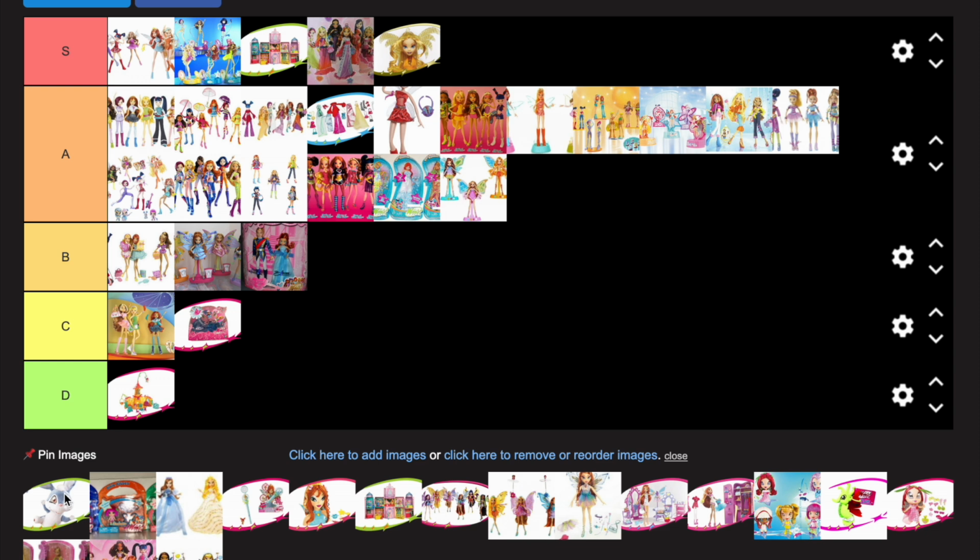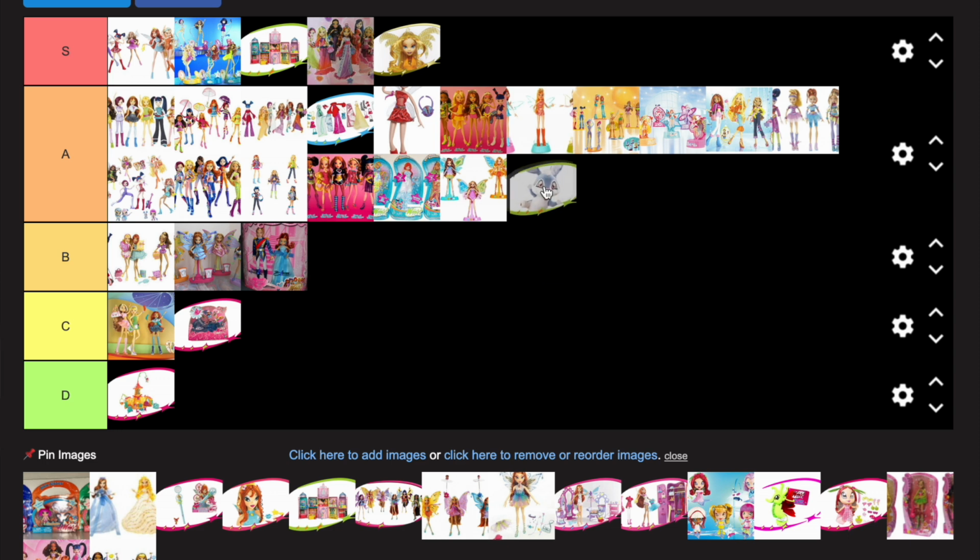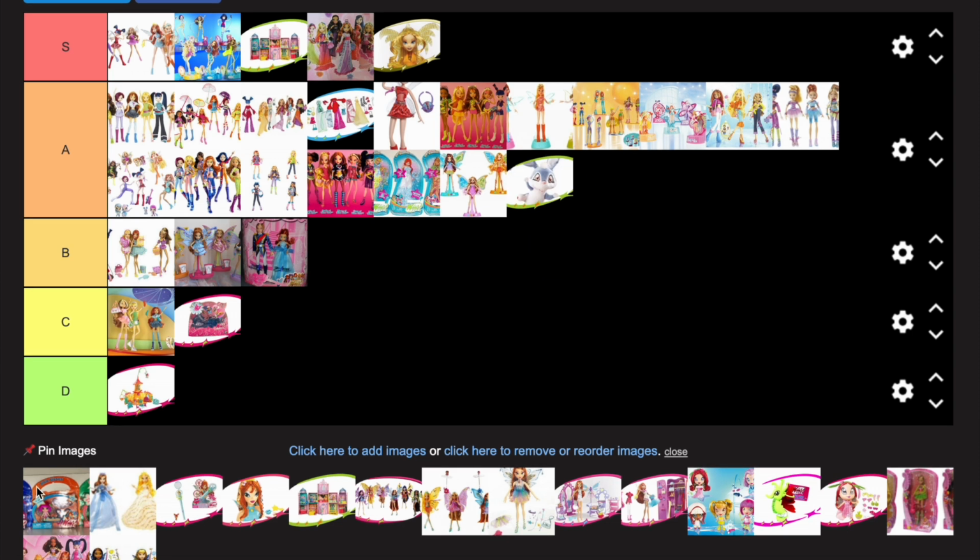So then we have a Kiko blush. I wanted to bring out a Kiko blush separately because I think Kiko is iconic. Kiko has been by Bloom's side since season 1, and I think that blush looks good and show accurate, and I'm putting it in A tier.